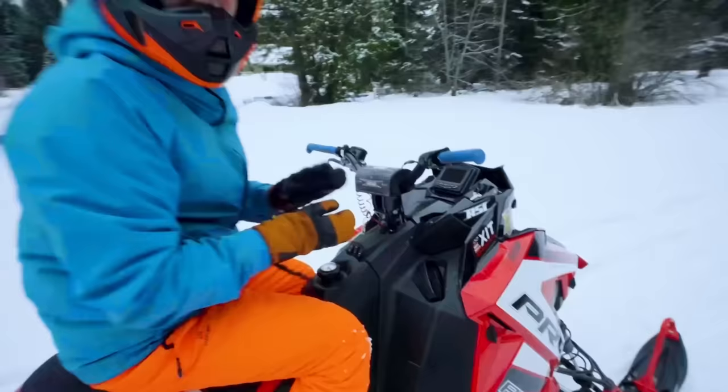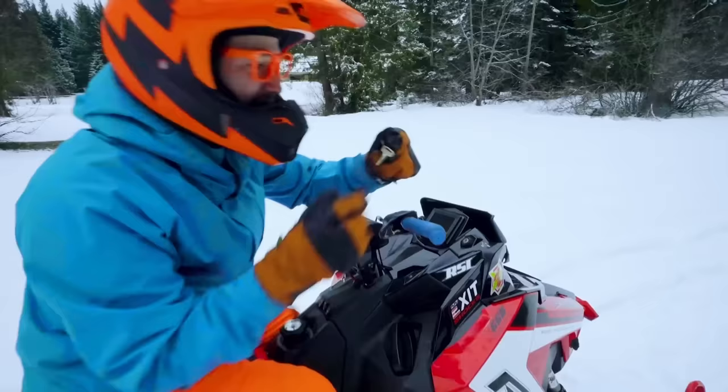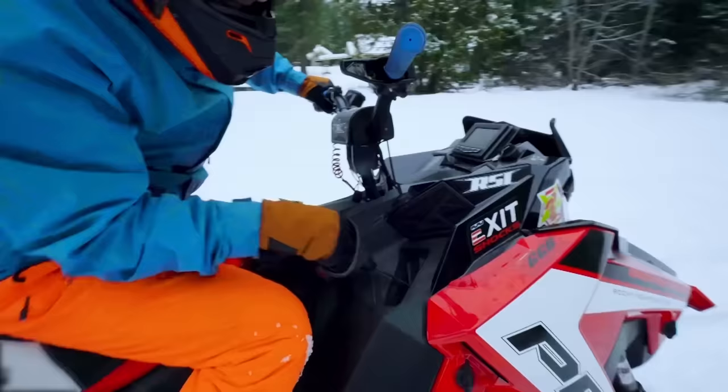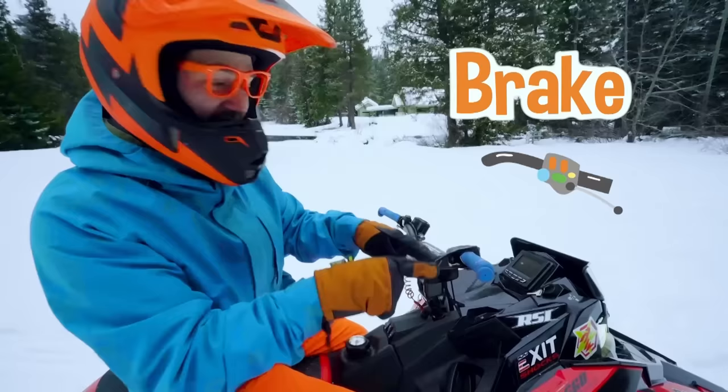All right, this is the dash of the snowmobile right here. This is where it tells you how fast you're going, your engine temperature. Oh, and look at right here. Yeah, the key. You know what that does. When you have that in, then you turn it, and that is how you start the snowmobile. But it's not like a car where you just start it with a key. You have to pull this. Check this out. So for safety, we have the brake, and not for safety, we have the throttle. Here we go!